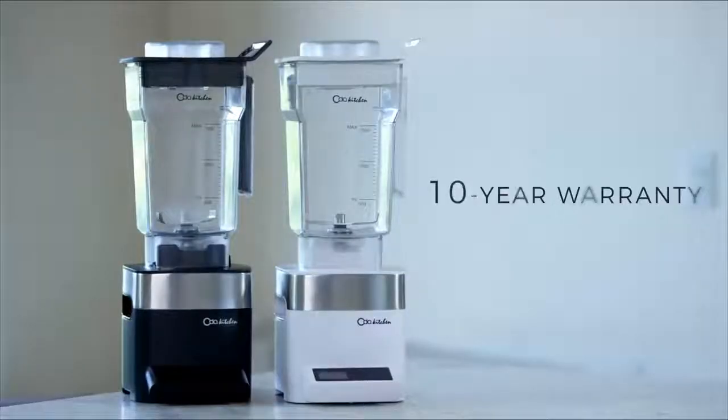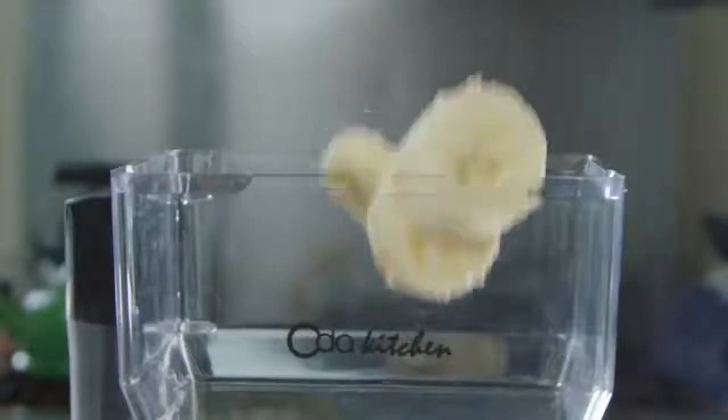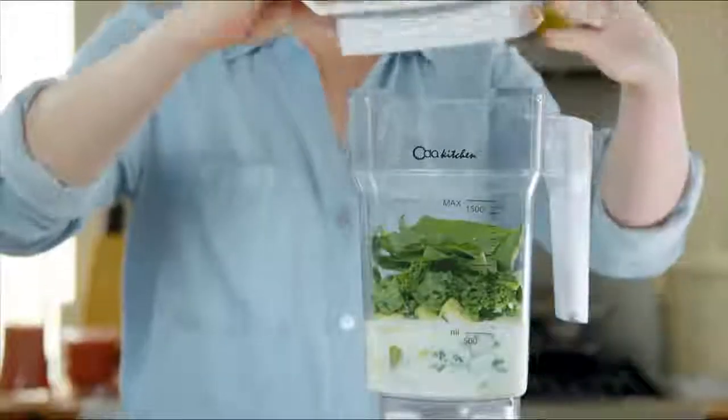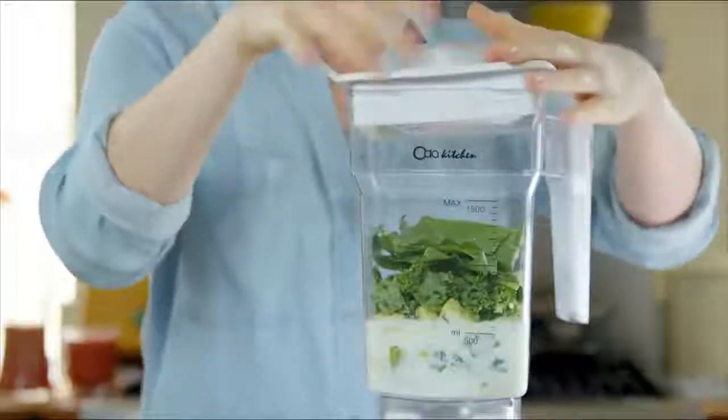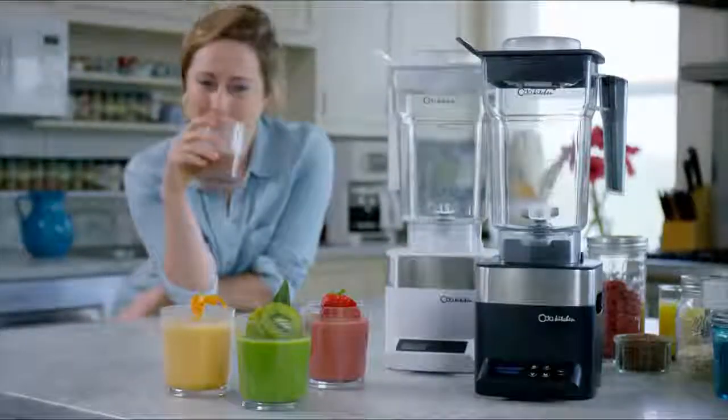With an industry-high 10-year warranty and unparalleled affordability, our blender is the smart and effective choice to get the most out of your food. All of these features make the Oda Kitchen Blender an incredible tool for homemade smoothies. So make the bright choice and join us on the path to a new you.